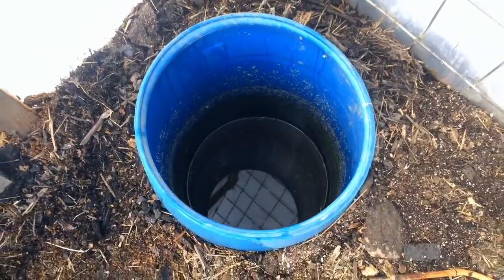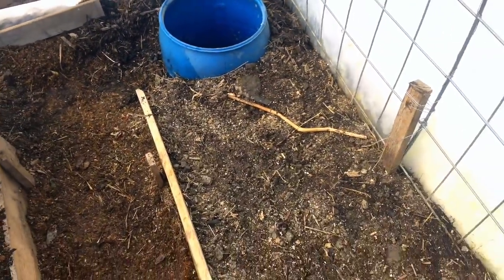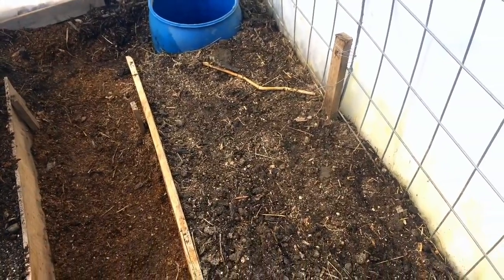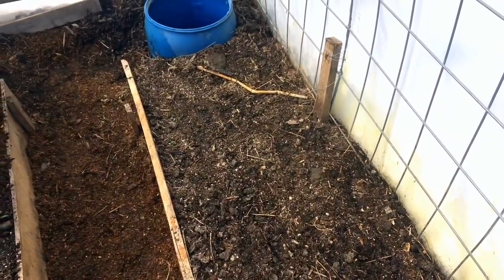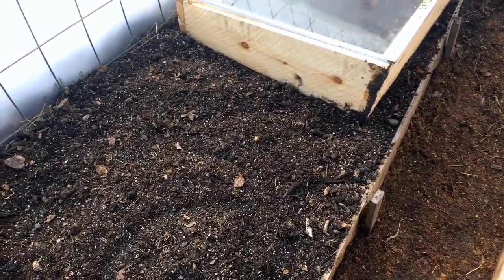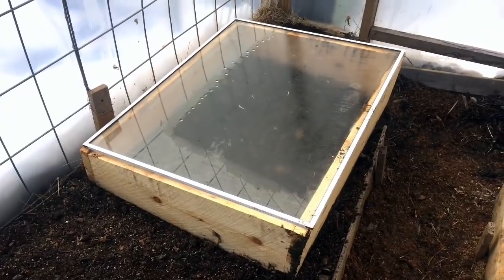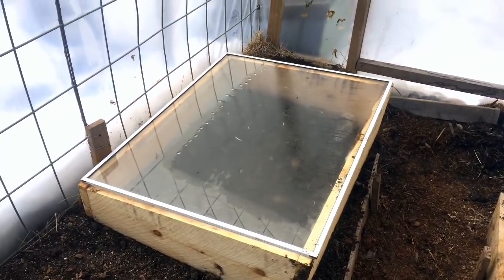I can dip in with a watering can, which is a nice passive way to water. So we got the soil fluffed up, loosened, smoothed, and pulled out all the material. We'll feed that to the chickens, and gave it a very deep initial soaking. And then this season we're going to trial a few different systems for doing double season extension.